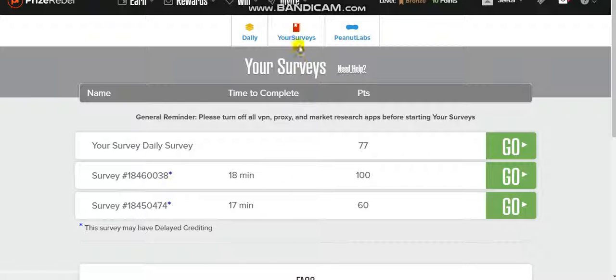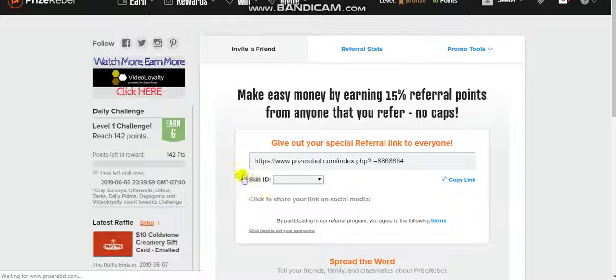If you want to increase your earning rate, you have to go to the refer a friend section. There you can refer your friend, and after referring you are going to earn extra money. As much as the referred person earns, you are going to get some percentage of that. The description of that percentage is given on this page. Let me show you. See, easy money by referring, earning 15% referral points from everyone that you refer. No caps.